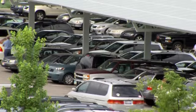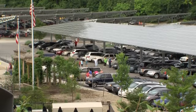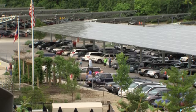So this project not only provides clean, sustainable energy from the sun, but provides a huge benefit to our visitors. When they park in our lot now, their cars are protected from the rain and the sun. And when they return from a visit to the zoo, their cars are cool and they're ready to jump in, go home after having a great day.